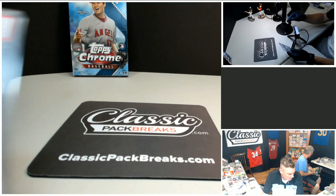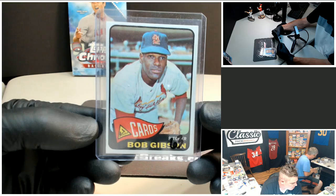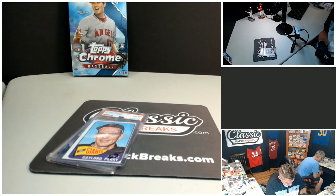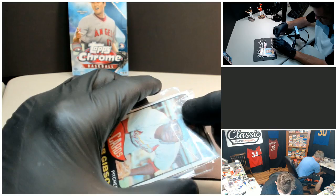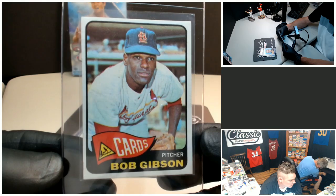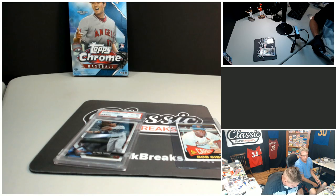This is like a good $100 card. $100 purchase cards, guys. Let's go with a Bob Gibson. Card 63, it says. Not sure what that means. We'll give her a new home and a real sleeve. Bob Gibson. That's a sharp card. Nice. It's a nice card, huh? That Bob Gibson's nice. Gaylord in the building. It's early.